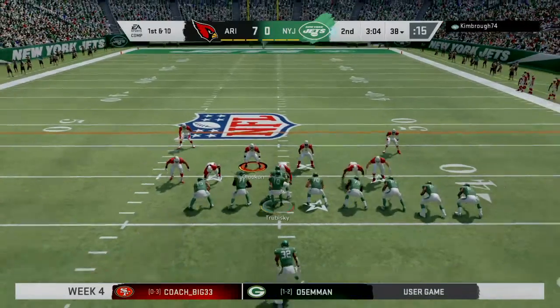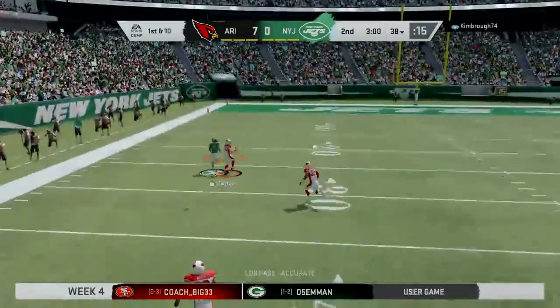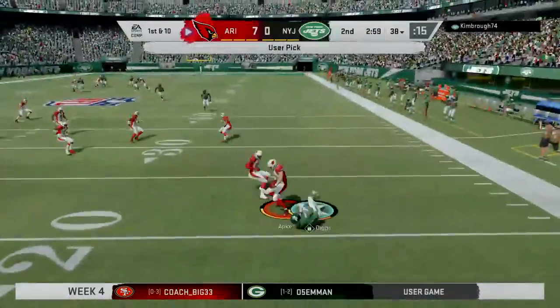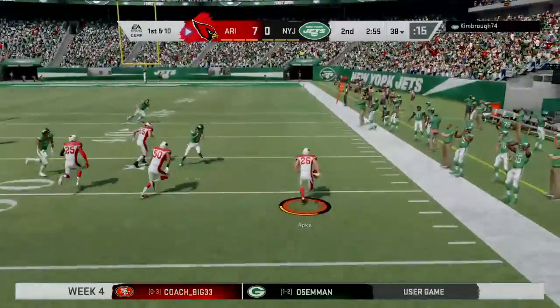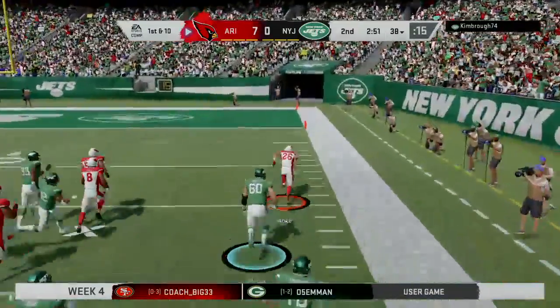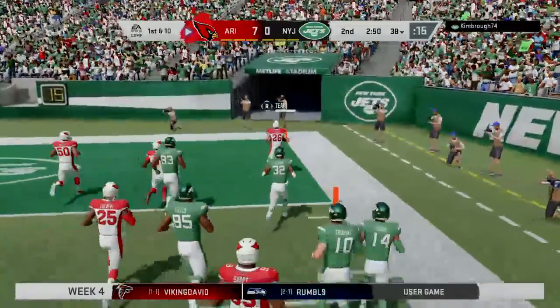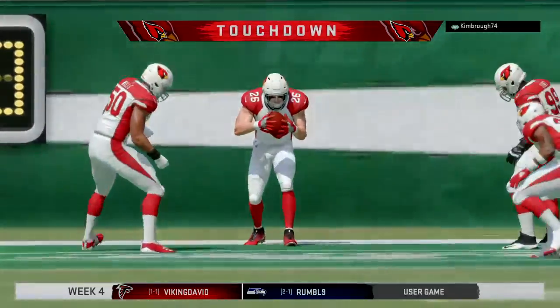On first down, Trubisky going deep for Diggs. This is intercepted. Picked off by Troy Apke. There he goes right side. And he will score. Touchdown Cardinals.